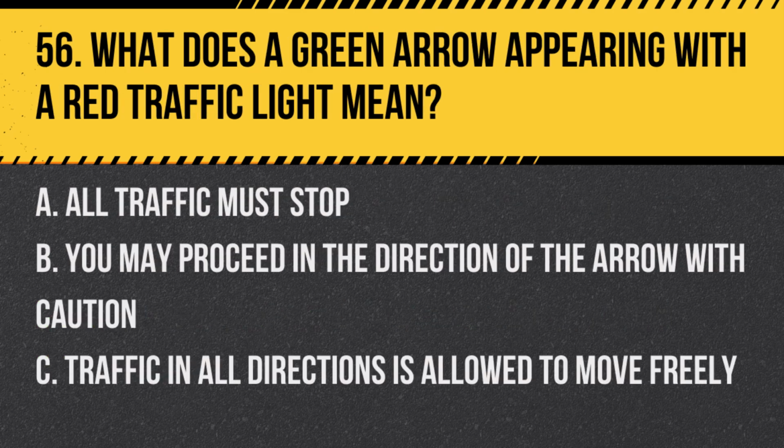Question 56. What does a green arrow appearing with a red traffic light mean? A. All traffic must stop. B. You may proceed in the direction of the arrow with caution. C. Traffic in all directions is allowed to move freely. Answer. B. You may proceed in the direction of the arrow with caution. The green arrow allows movement in the indicated direction.